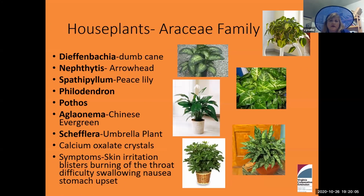Okay, I'm going to get into a couple of the families of plants that we may be aware of, or not aware of, that will cause some problems. So in our house plants, these are all in the Araceae family. Some of our more common ones: Dieffenbachia, known as dumb cane, Nephthytis, Spathiphyllum, Pothos, Philodendron, Aglaonema, Schefflera. Now, they're tropical plants, but they all contain calcium oxalate crystals. Especially with the one called dumb cane, if you were to chew on the leaves, the crystals will cause your throat to swell up and you will not be able to talk, hence the name dumb cane. It can swell and cause your airways to constrict, and you would probably suffocate if you're eating this in large quantities.